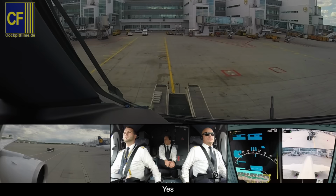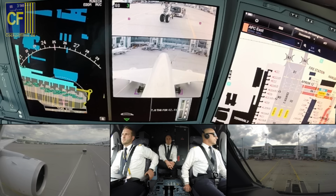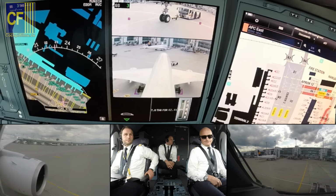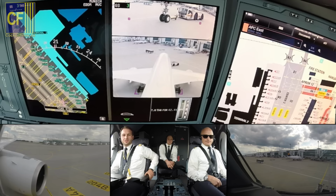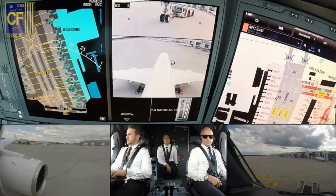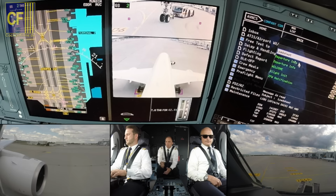Klar, jawohl. Okay, engine start. Engine 1 start. Now we're starting the most powerful engines which are in the air at the moment. Yes. 84,000 pounds each. Not bad. And so fuel efficient. Engine 2 start.